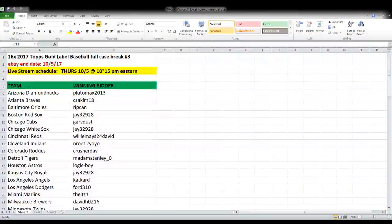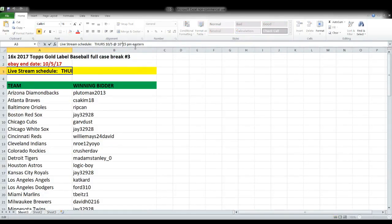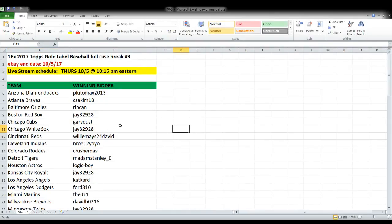Let's go ahead and take a look at the spreadsheet for first up, which is our case of Gold Label. So you'll see here on our spreadsheet 16 times, meaning 16 boxes of 2017 Topps Gold Label Baseball. This is a full case, and it is break number 3, meaning it's the 3rd time we have broken that product. Our eBay end date is 10/5, live stream schedule Thursday 10/5. I got a little typo in there, that should be 10:15 Eastern, which of course is right now. Today is the 5th, and it is 10:15.